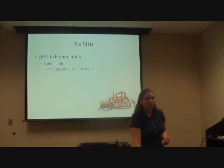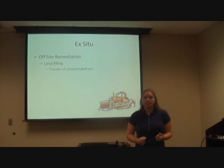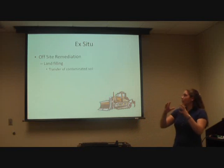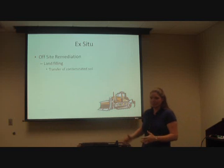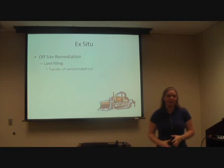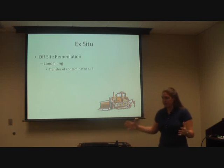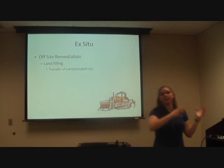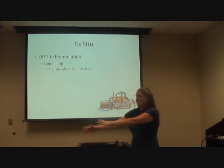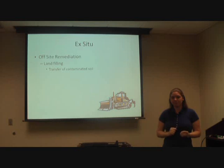For ex situ, we're talking about a major site disturbance. The gas company is going to come in and hire people with big bulldozers and backhoes. The gas station's going to have to close, and they're going to come in with their big heavy machinery, dig all that stuff out, put it into a truck, and haul that contamination off to your local hazardous waste site.